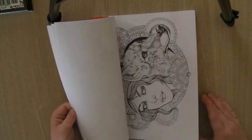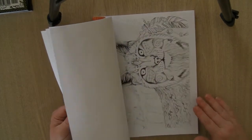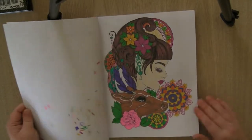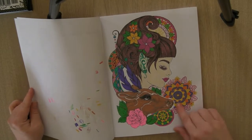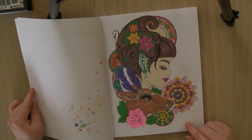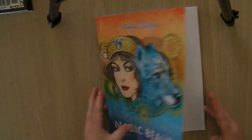But I'm trying to learn grayscale so that I can do some nice pictures like I see on the web or on YouTube. This is another one I did. This one was just all gel pens. So I quite like that book as well.